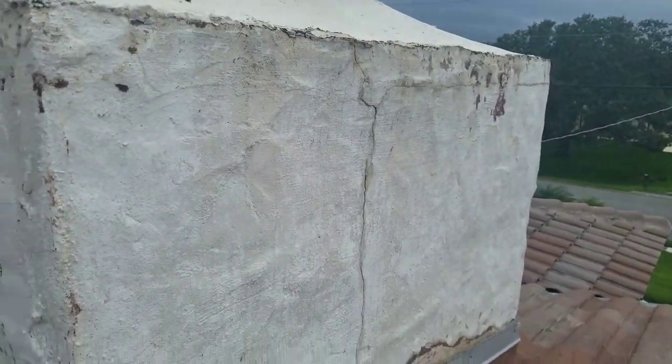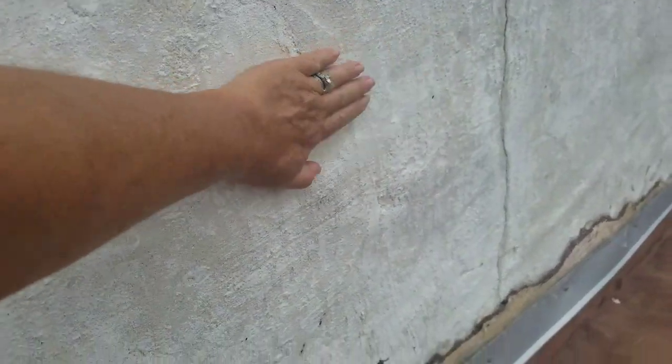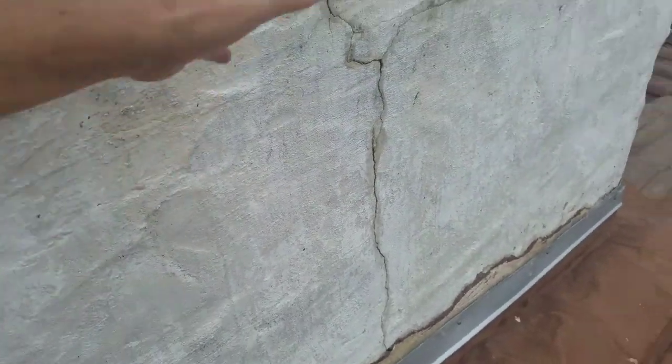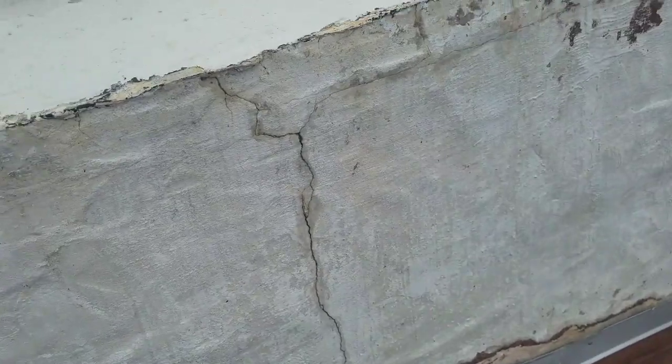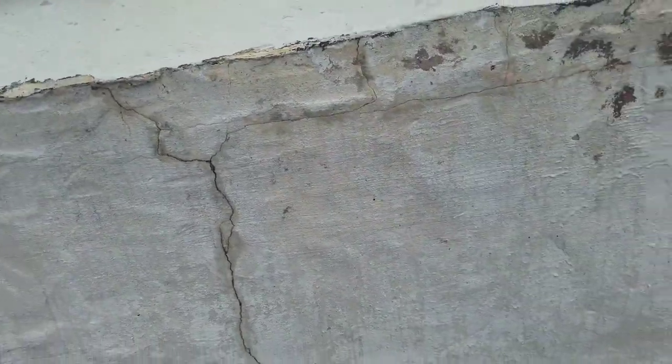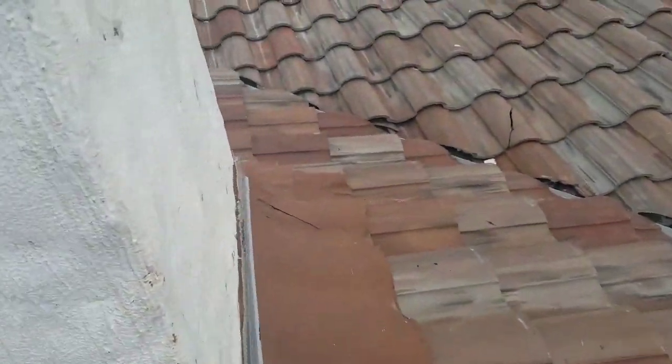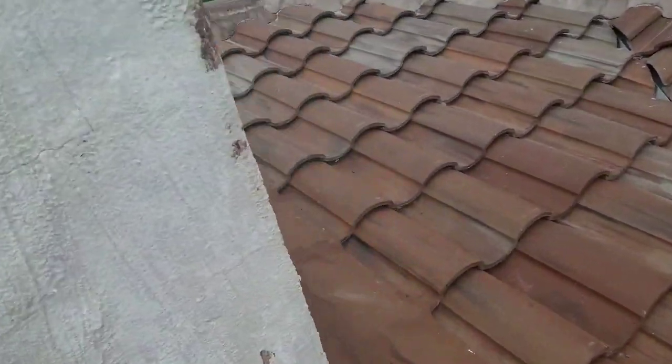Now, we started with a large tumor-looking thing that was right here. So, probably because this is a big crack, water's probably going down that. But it fell off over here. And then after it fell off over here, after a few days, even though we caulked what we could, it fell off over here. And then we go around to the other side of the chimney, and it fell off over here.